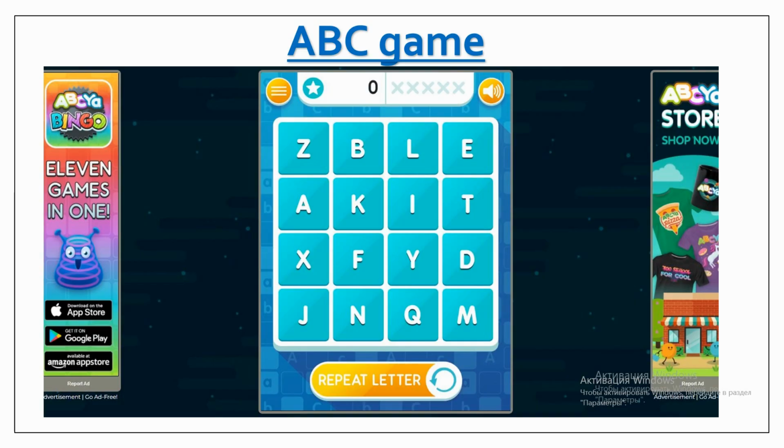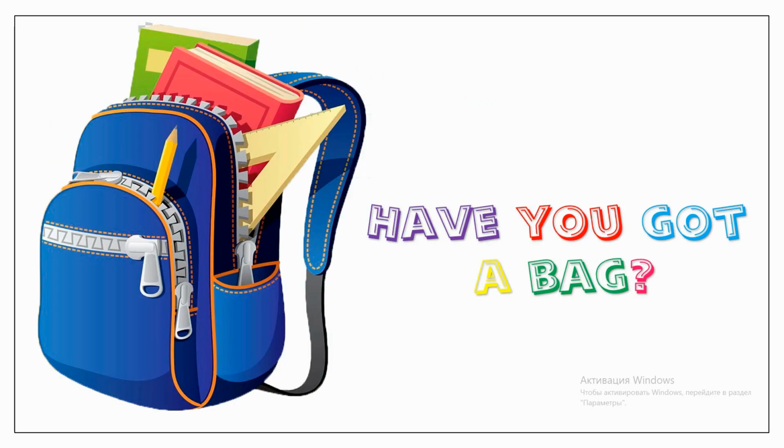So let's move on. Look here. When we go to school, we need school supplies. Have you got your bag? What things are in it?